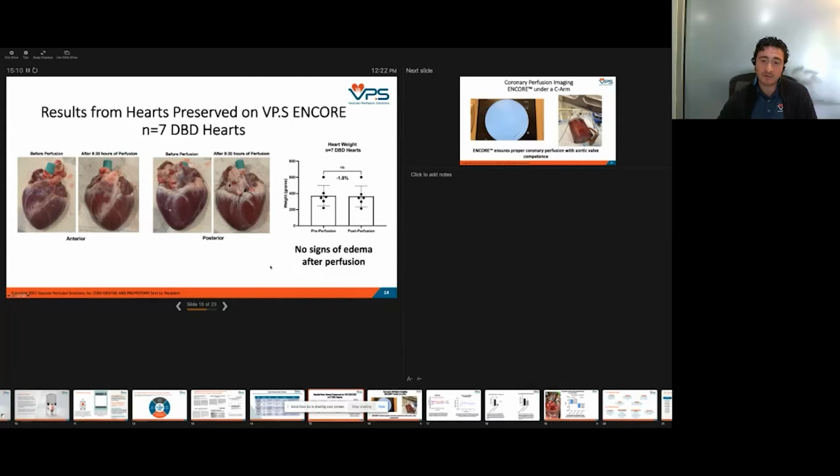One of the biggest things that we look for, and that other scientists and transplant surgeons want to see, is that there's no sign of edema. Sometimes when you perfuse a heart, it can gain a lot of water weight. So far, this is 7 hearts we've run, still preliminary data, but there's no sign of edema. The solution that we're using is a crystalloid, and the perfusions that we use are macroperfusions, at less than 20 millimeters of mercury. The results so far are pretty convincing, and there's no sign of edema, which is a really good sign.